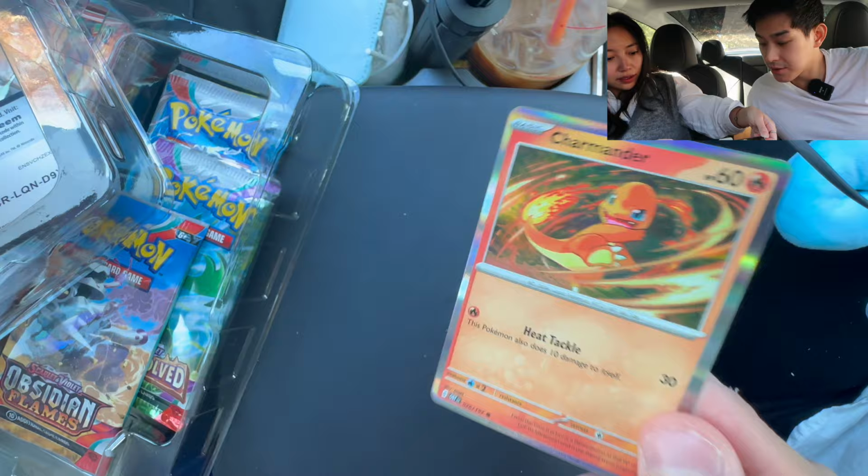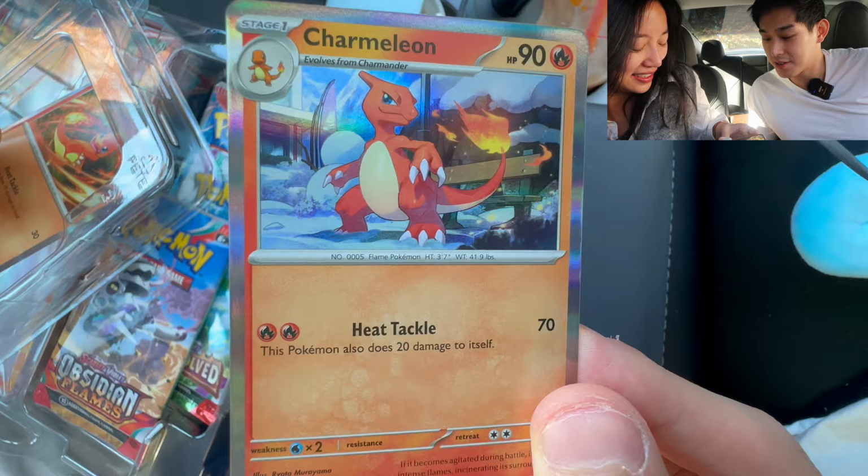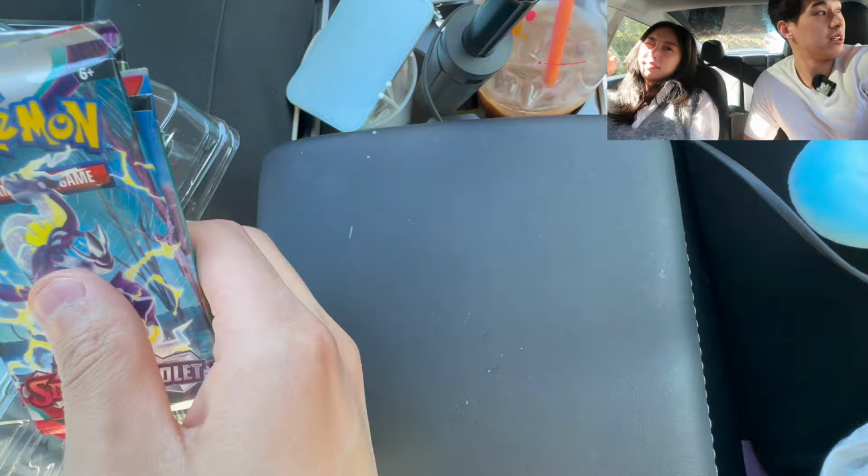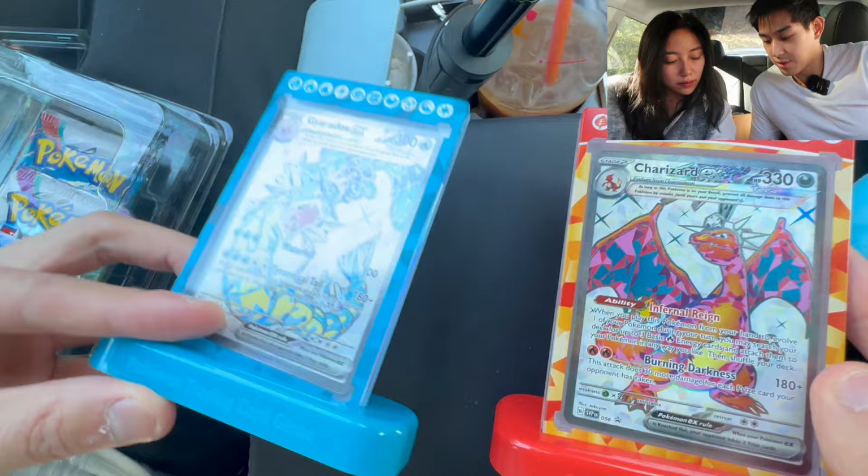And this is what the contents look like. Charmander. Looks like Squirtle. It looks like Squirtle? Yeah, kind of, except he's red, right? And Charmeleon. And last but not least, the Charizard ex. He's an adult now. These are the Charizard sleeves. Pretty cool. I don't think we'll be needing these. It kind of just snaps in place. So yeah, cool. We got both of them, the Gyarados on the left and Charizard on the right.